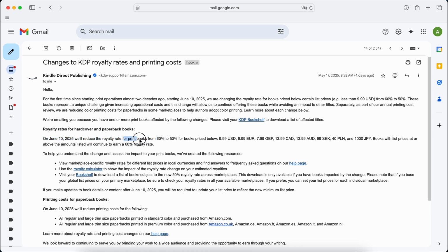Print books are going from 60% to 50%, and this is the pricing. So anything below these thresholds, so $9.99 US, below 9.99 euros, below 7.99 GBP, and so on, if it's below that, you will be under a 50% royalty rate, and anything that's at or above, you'll get the 60% rate.